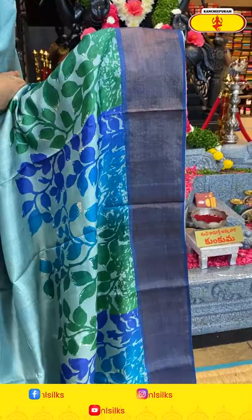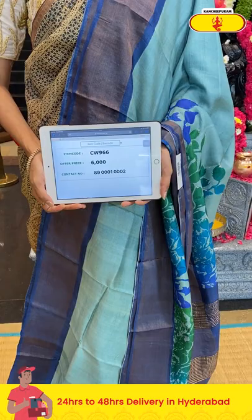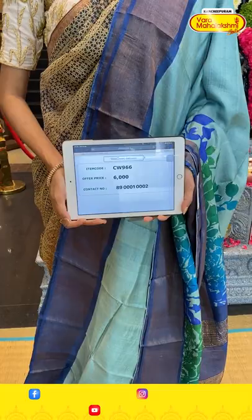And the saree is so simple and very beautiful. This is the pallu of the saree, which has zari lines over it. And we have a contrasting blouse. To buy this one, I'll give you the pricing details. The item code is CW966 and the offer price is 6,000 rupees. All you have to do is send a screenshot along with the item code 289001002.